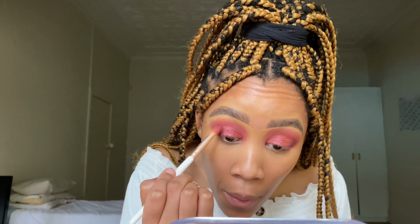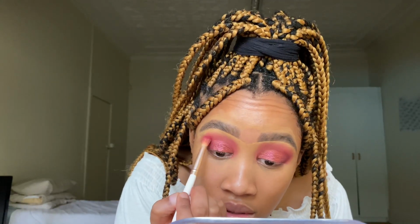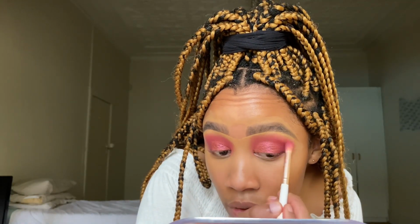All right, so now I'm gonna go back and blend that purple that I didn't blend right in there. And then I'm going to go back to this palette, because I think she got lost a bit there, and go right in and just sweep it along here. Do that again. Sweep along here.